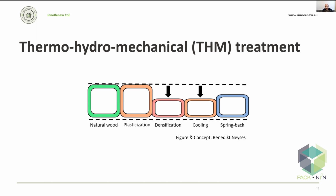So during this densification, you apply pressure to the desired thickness that you're targeting. And during this time, the ideal method is to cool while under pressure as well. So this cooling helps lock in this compression. If you don't do this, there is spring back in most panel products. So this even happens in plywood and OSB. And this is like a natural response to this pressure that you're inducing in the material.